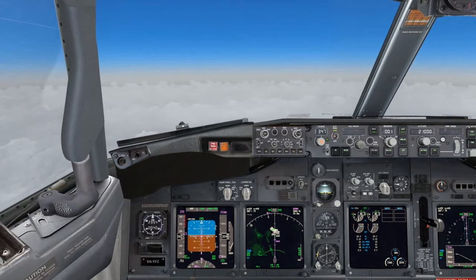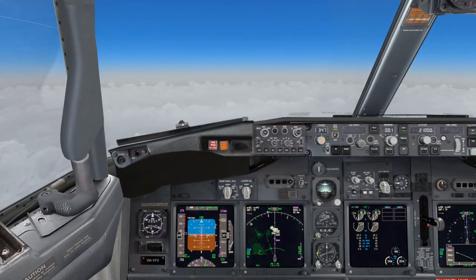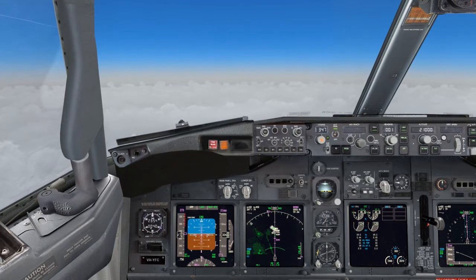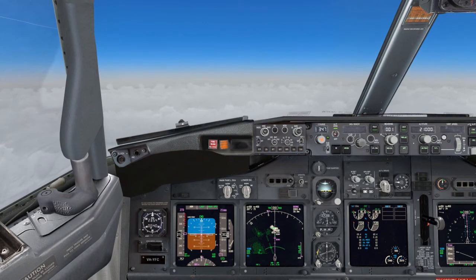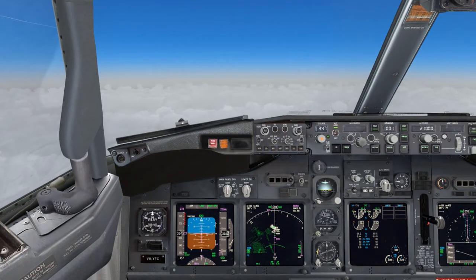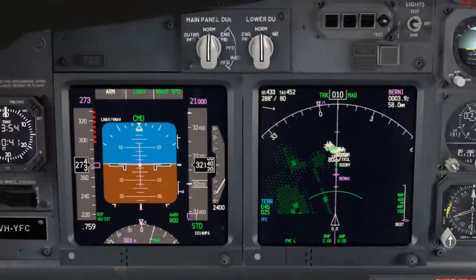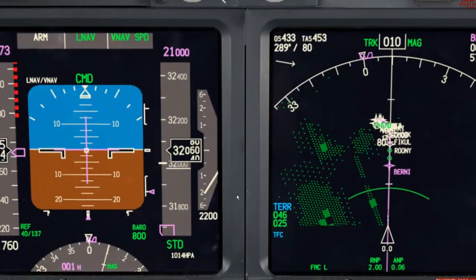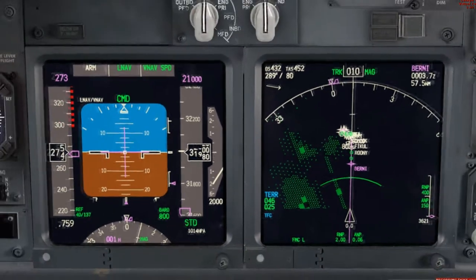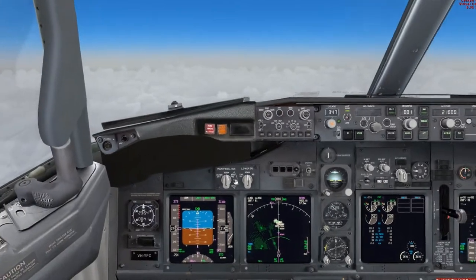Brisbane Centre, good evening. I'm Qantas 542 with the flight level 360. Qantas 542, good evening. Maintain flight level 360. Maintain flight level 360, Qantas 542. They're descending now, and he still thinks that we're going to Brisbane for some reason, but whatever.